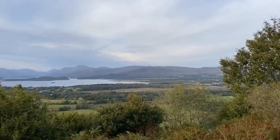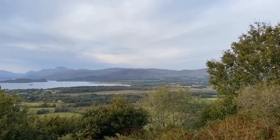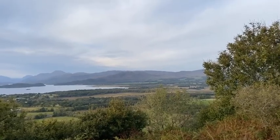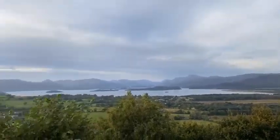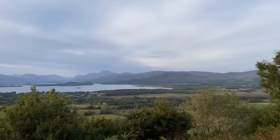But just to tell you a little bit about MacGregors, that's the Trossachs over there. It's a part of Scotland, between Stirling and Glasgow, I suppose. The Trossachs, beautiful part of the country with a lovely country park. This actually is the Loch Lomond and the Trossachs National Park here as well.